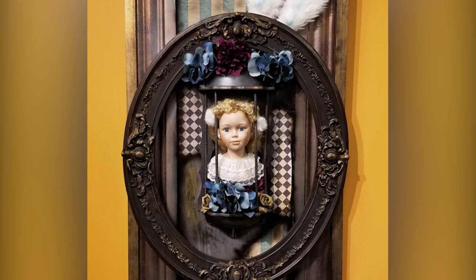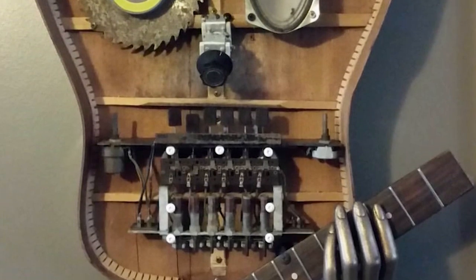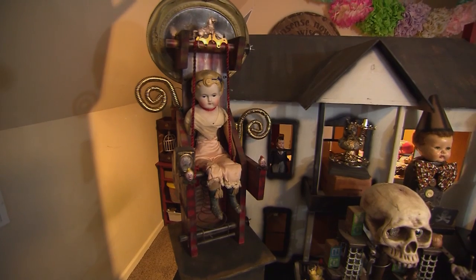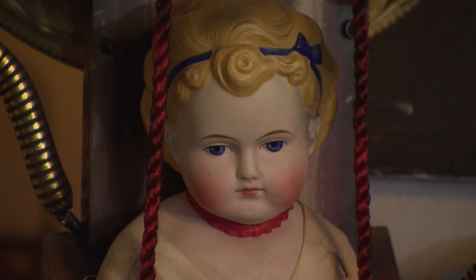I think it's fun to have something, a conversation piece. You know, people are walking past your bookshelf and they do a double take because they see something sitting there looking back at them that's kind of goofy and whimsical and a little twisted, I guess. Definitely, everything I do is a little twisted.